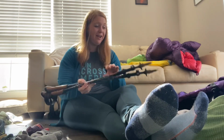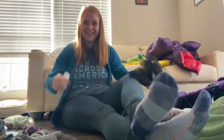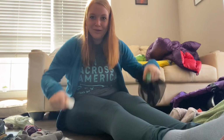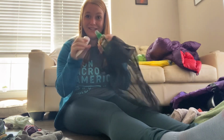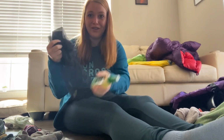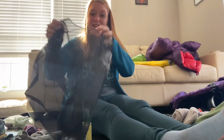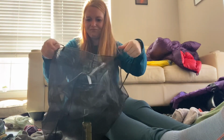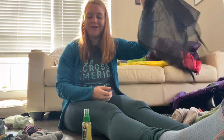Good job. All right, this next section is specific for me because I was very prone to bugs on the trail. So I have a whole section of bug gear. So this is my bug head net. I had a similar one at the beginning, and I just got this one out of a hiker box, and I switched mine for it because why not?